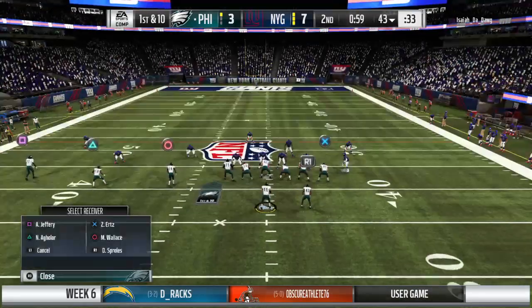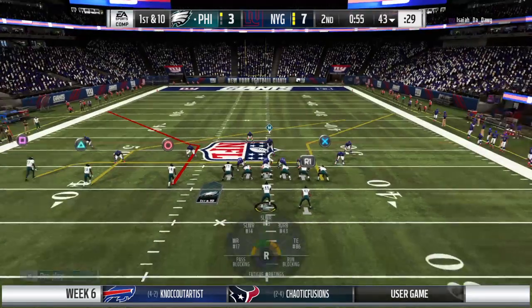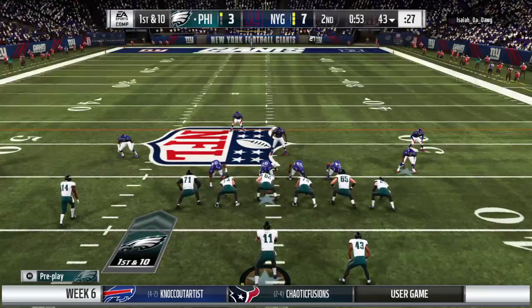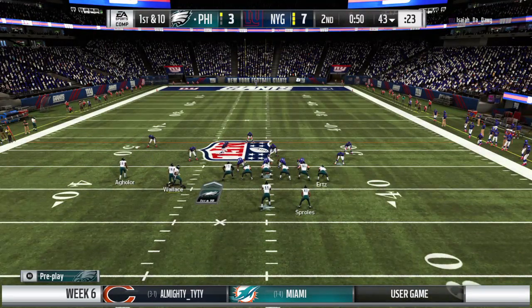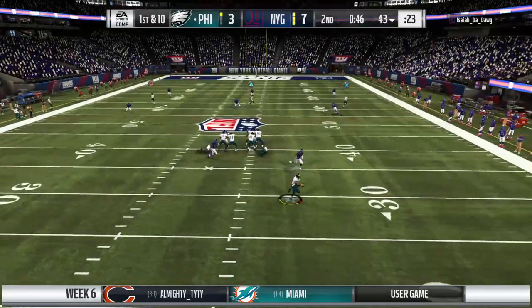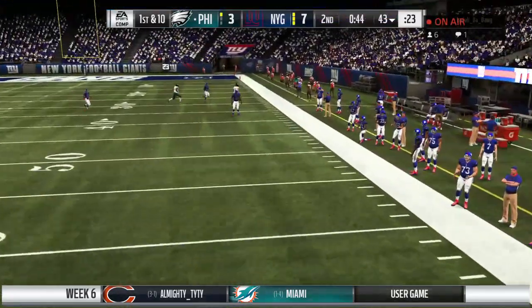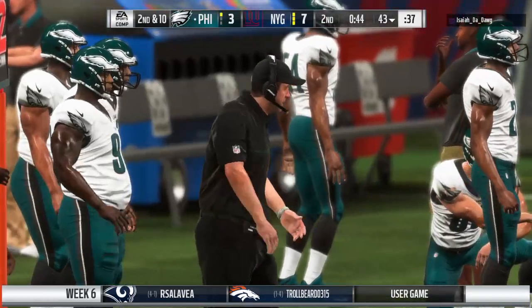Super toe. That one goes for 24 yards. Throwing on first is Wentz, and he'll toss this one incomplete. Seeing no options, he throws it away.